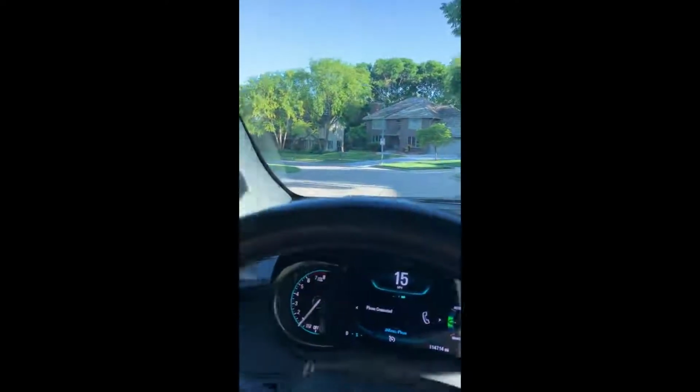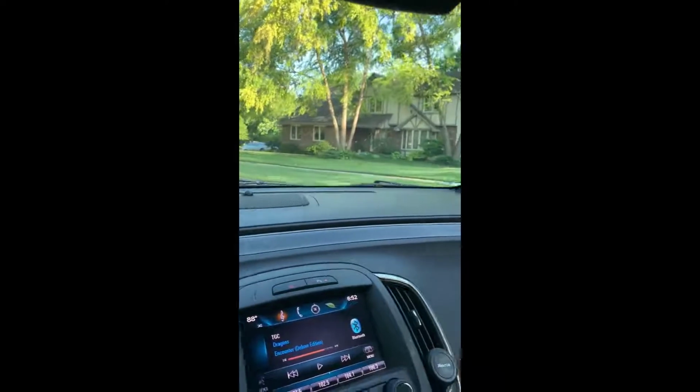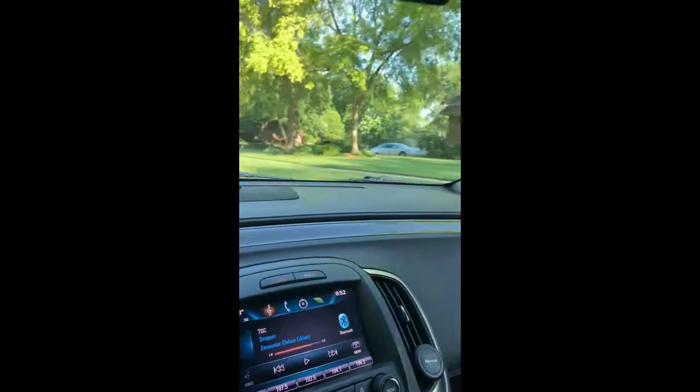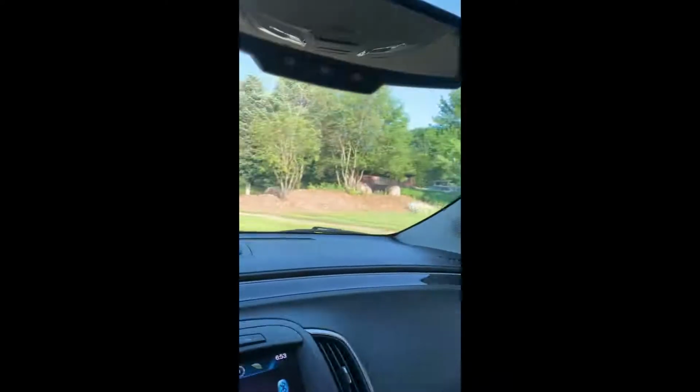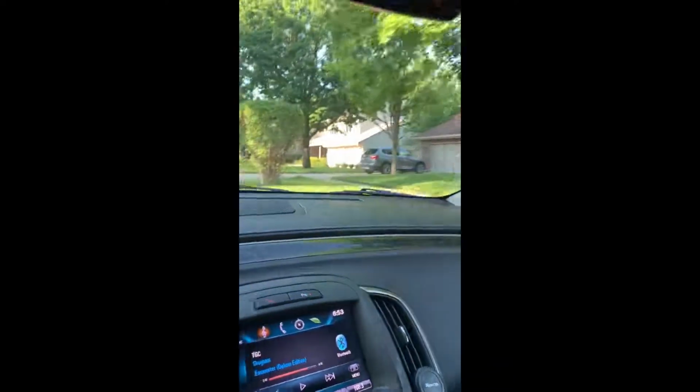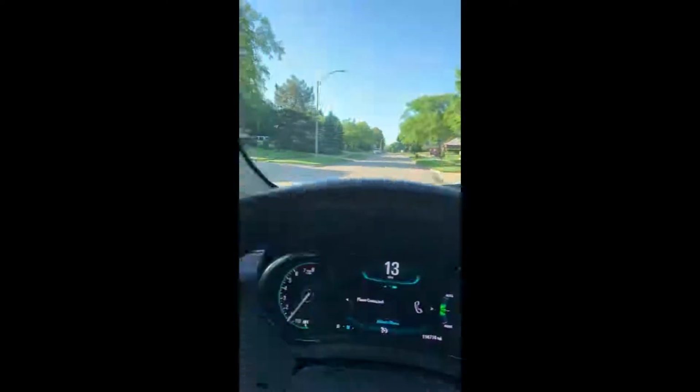Driving and filming. And 38th Street down there, and price points down that way are $250,000-ish. So Ashworth Estates is just kind of a nestled in little neighborhood here. Some beautiful homes built in the 80s.